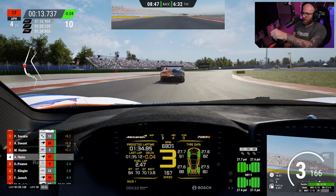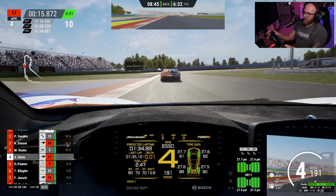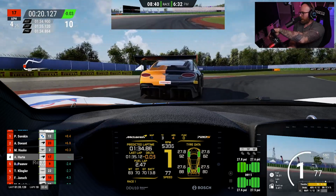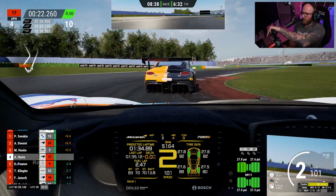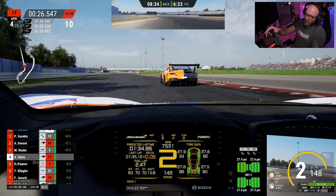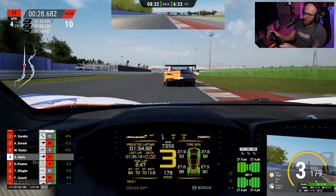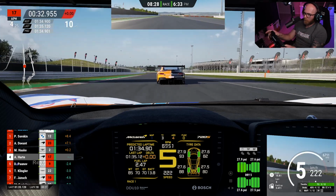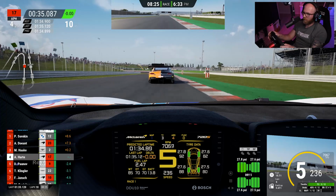I feel like this track always just brings out this type of racing. Nice and close. It's always a blast here, man. I fucking love this track. Misano always delivers in my mind. I should have stayed on the throttle there, but I had a great run. Just conscious of track limits on the inside.